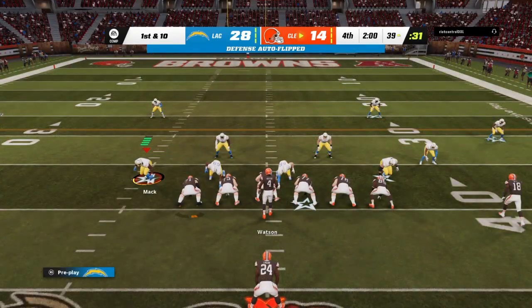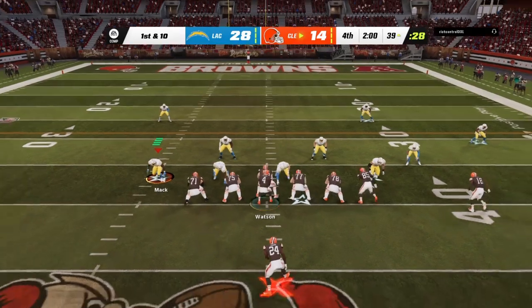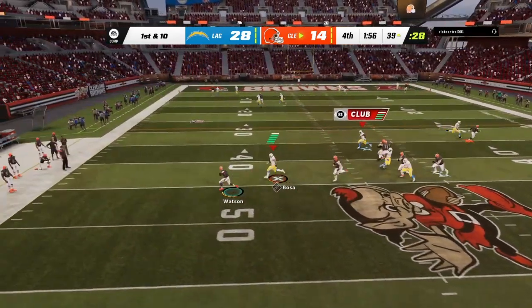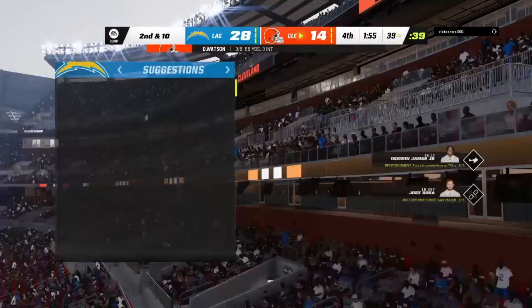So from the 39 now, they'll come up on a 1st and 10. Watson. Dancing to his left. And he wisely will throw that one away.